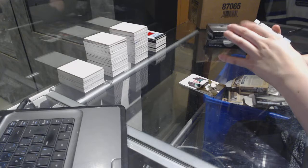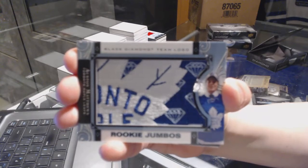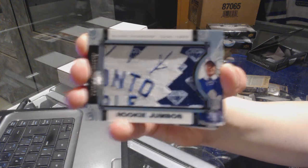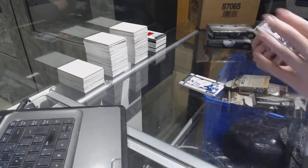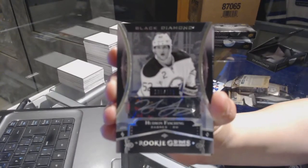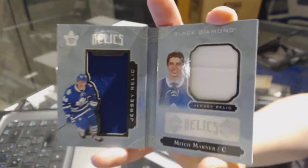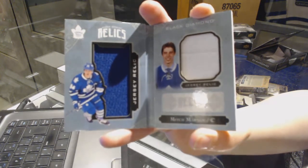We've got a rookie jumbos for the Toronto Maple Leafs, Auston Matthews. We've got a rookie gem silver on black auto /199 for the Buffalo Sabres, Hudson Fashing. /299 for the Toronto Maple Leafs, Mitch Marner.